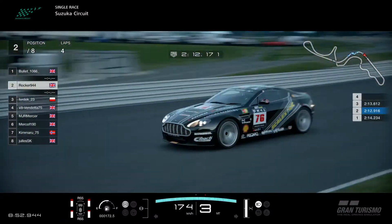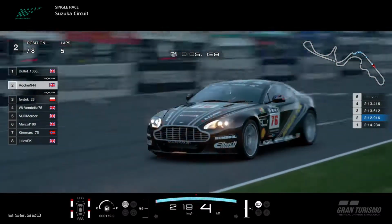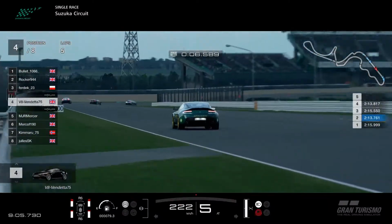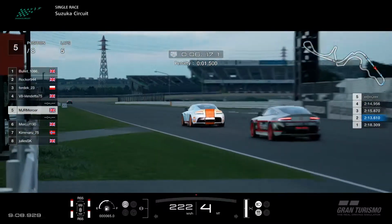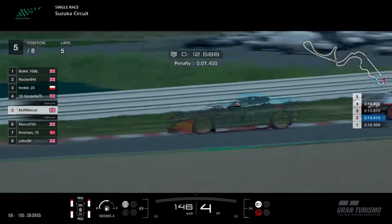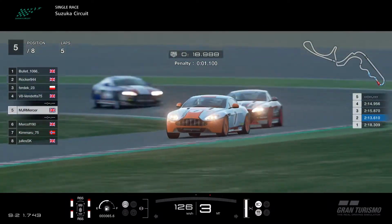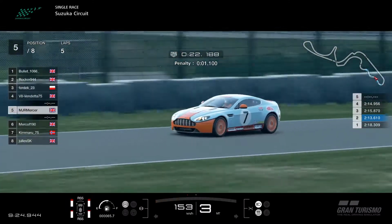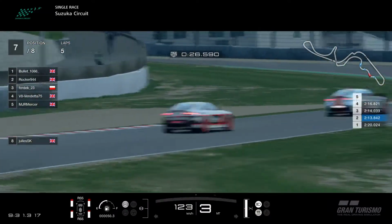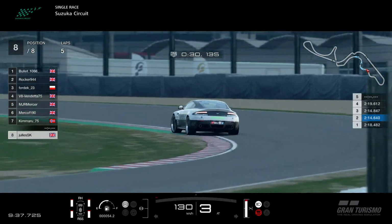One small mistake, it's all it takes. And then the other guy is ahead. Mercer, about to be challenged by Rocker, Merc. Mercer doing a good job, staying in fifth. Kimura's gained a bit of a gap to Jules.